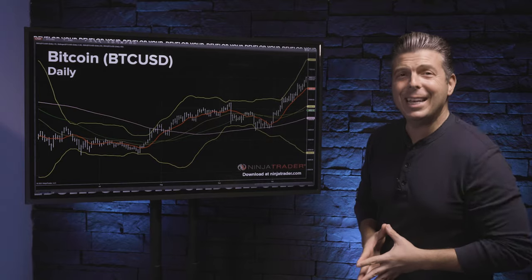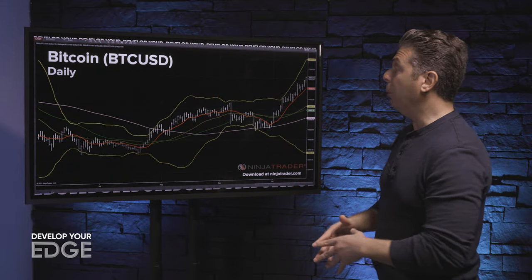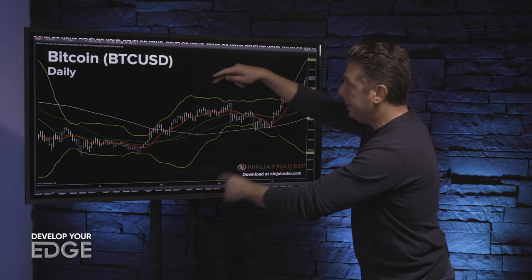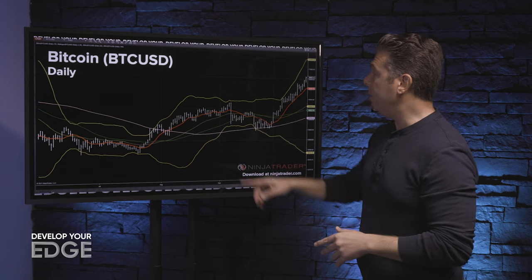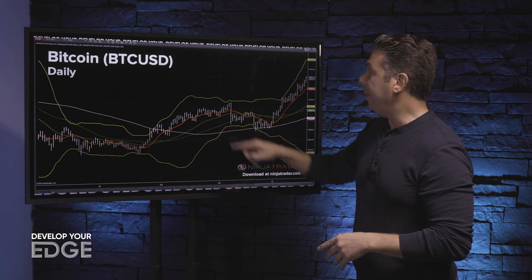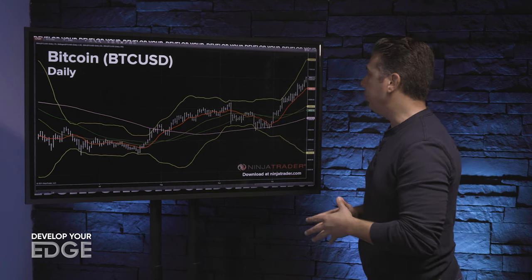Let me take you to this week's Ninja Trader Charting Edge. Pulled up Bitcoin here on the daily, same old, same old. 20 period, 3 standard deviation Bollinger Bands, red is the 10-day simple moving average, 20-day in the gold, 50-day in the green, 100-day in that pink-colored moving average.